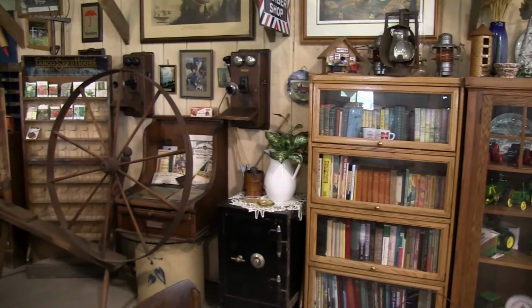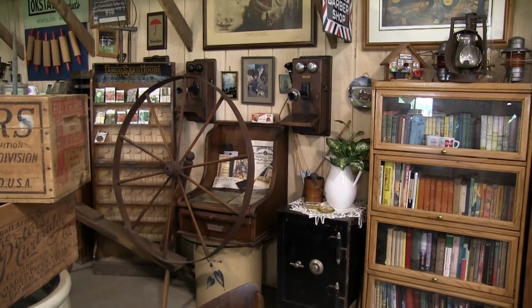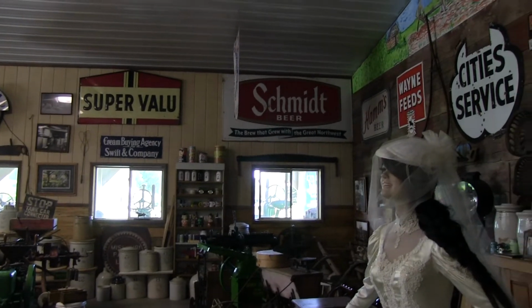Remember the hand crank telephone? Well, and the party line? And rubbernecking? If you do, then you're as old as I am.